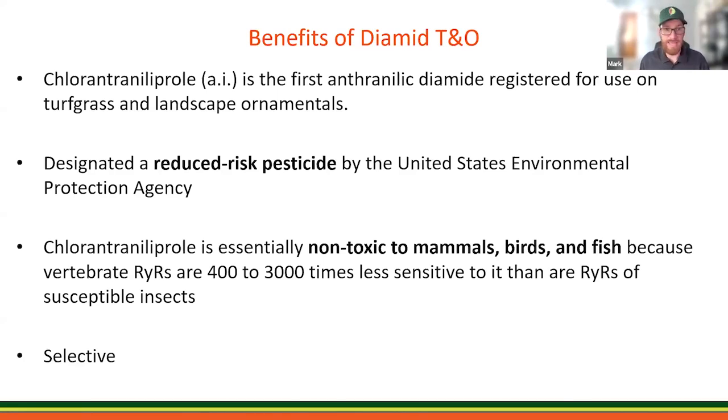It's a group 28, so it's a new mode of action as well compared to a lot of the other products we're using as insecticides currently. The other thing that's really exciting about this is that it has been designated as a reduced risk pesticide by the United States EPA. The reason for this is because of the way chlorantraniliprole works, that mode of action.